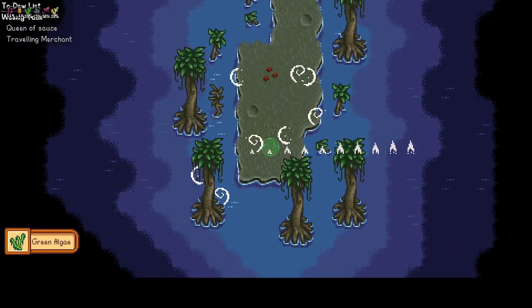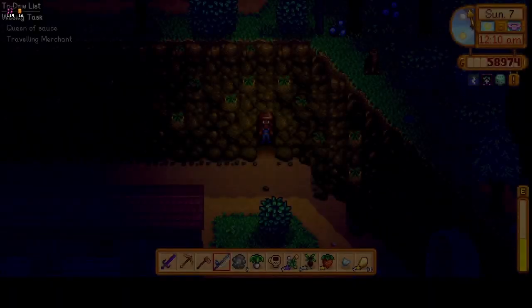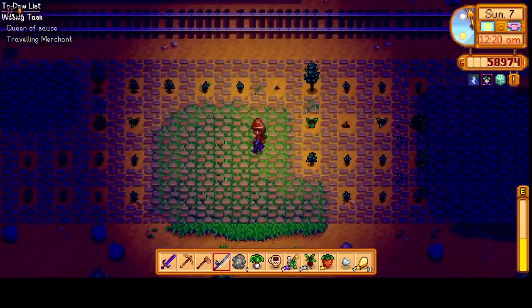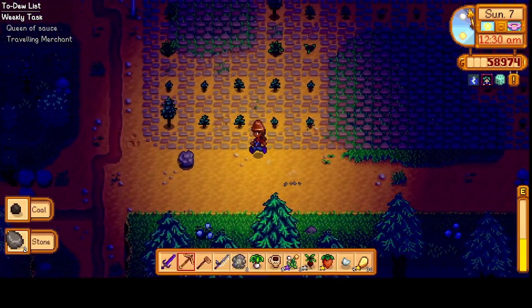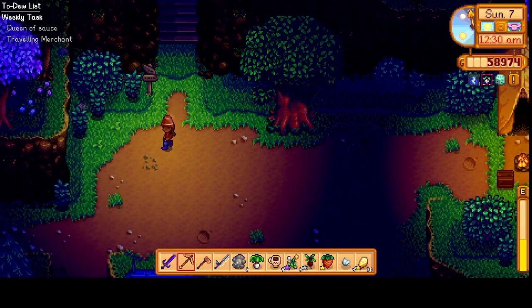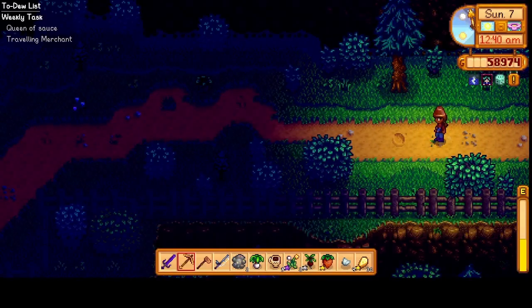Okay, well, we got a couple of the void salmon and it's gold quality, so we can donate it to the missing bundle. So we'll just need either the ancient fruit, or once we put our sturgeon into the fish pond, we can get some caviar. Who knows how long that will take though. Okay, back to the farm.